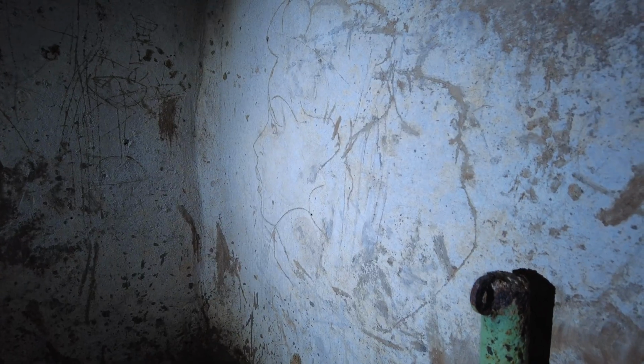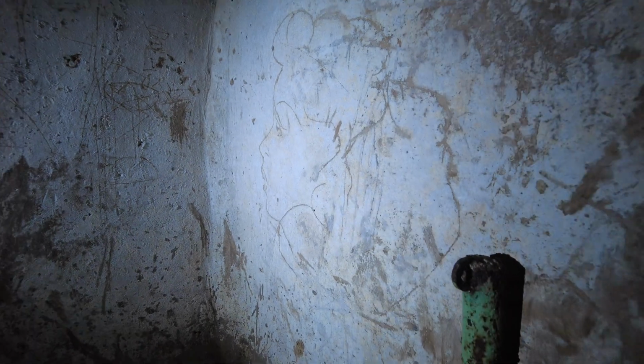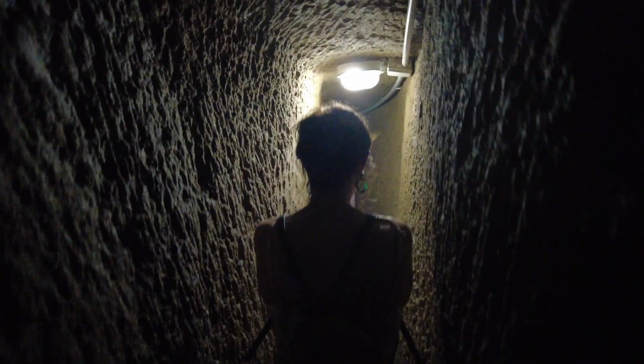All right, just in case you didn't hear that, this was a bunker used during World War II. People who were being bombed up on the ground level had to come down here and live here for months at a time. The tour guide actually showed us some of the old graffiti from the 40s. I mean, it's so well etched, you can still see it. Of course, Megan fits easily.